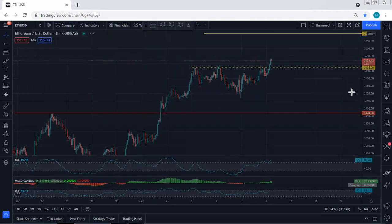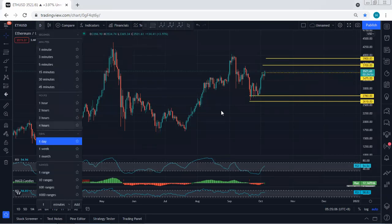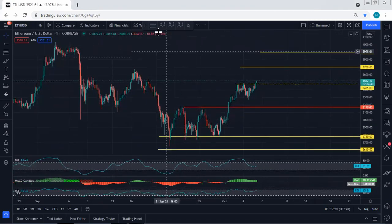And if I move to the daily chart, since the price almost tagged 3475, right now we're looking to see whether the price can break the previous top. Okay, and we have nothing else to discuss based on the daily chart. And if you move to the four-hour chart again, we mentioned with the breakout of 3475, there is a continuation. The next level we're looking for is 3.7k, which is the previous top.